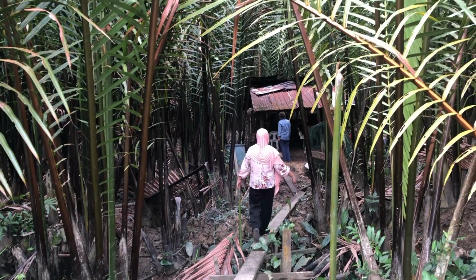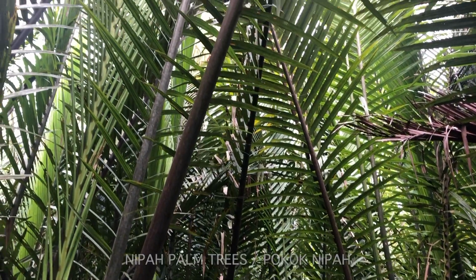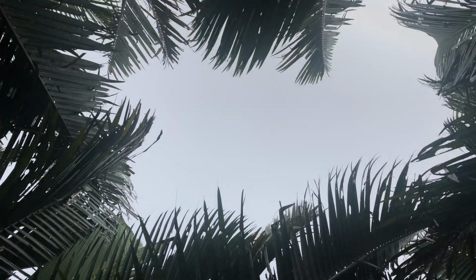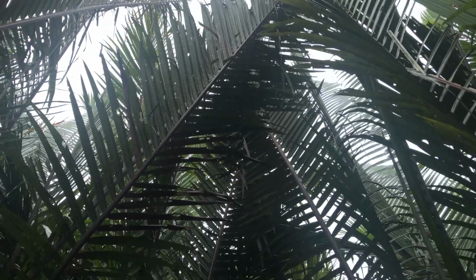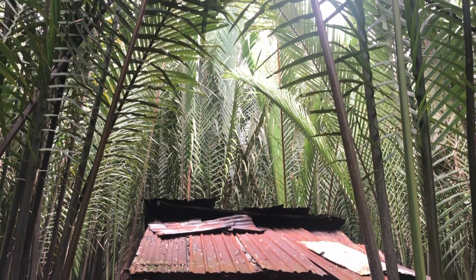Nipah palm trees grow naturally and wild along many coastlines in the Indian and Pacific Oceans, and they can grow up to about 9 meters in height. And for many, many years, people have used them to make roof or atap for buildings, to make walls and basketry, and also for food and beverage.